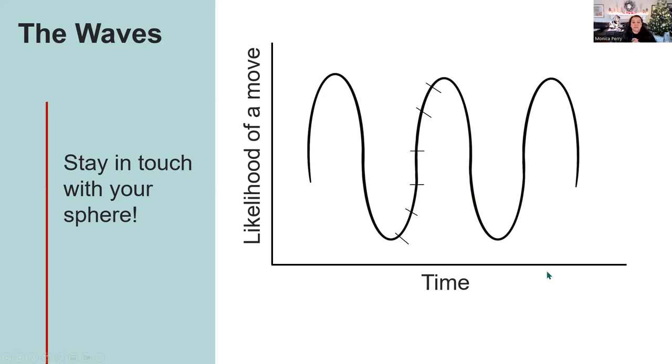But the reason that we stay in touch with our sphere, if you look at these waves, this is called the waves. At this first peak here, this is closing day. This is the day that we help this person buy, sell, or invest in real estate. We have closed, they have acquired or sold their property, and we are going to get our paycheck. And then the very next day, we go all the way to the bottom of this valley, all the way down. Those little tick marks are the climb back up to the next time that that person buys, sells, or invests in real estate. And studies show us that this can be anywhere from 3 to 10 years on average.